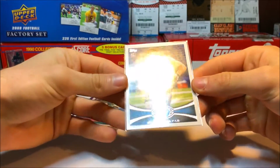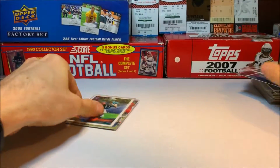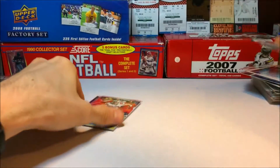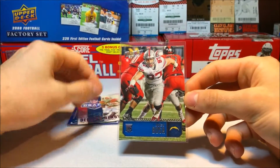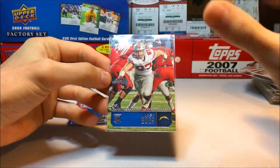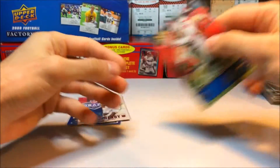Here's a Luke, I think it's Luke Kuechly. I think I said his name right. There's his rookie right there. Ryan Tannehill rookie, Joey Bosa rookie. That's from 2016. So this was the last year that I bought packs, in 2016. So that was Joey Bosa.